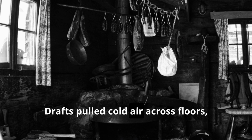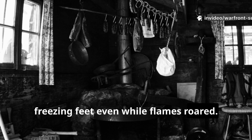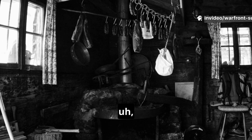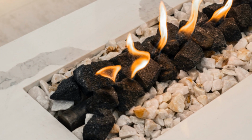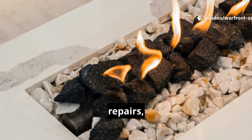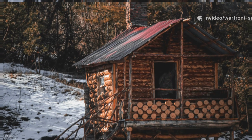Drafts pulled cold air across floors, freezing feet even while flames roared. Smoke inhalation was common, and carbon monoxide poisoning was a real danger. A working hearth required constant attention, repairs, and a steady supply of fuel.